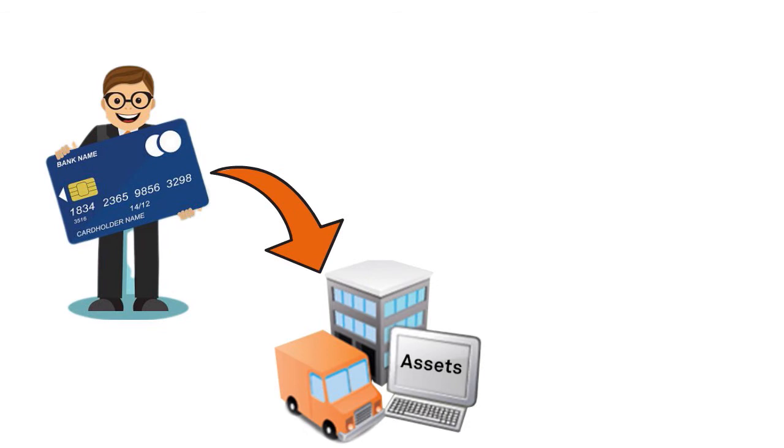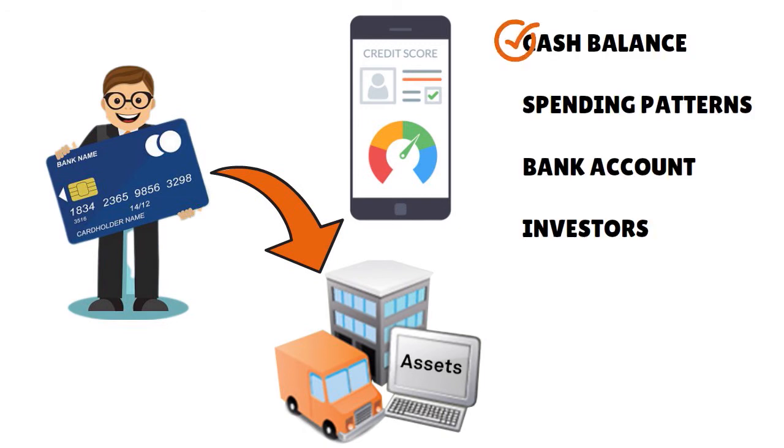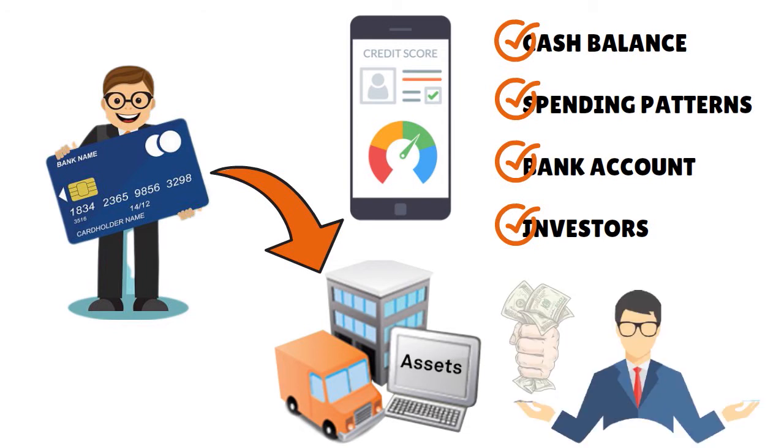Also, instead of considering personal credit scores, Brex determines creditworthiness by evaluating the business itself. So cash balance, spending patterns, bank account balance, and investors. So again, the Brex Card is in the same wave of fintech credit cards that I just spoke about, similar to the Stripe corporate card. And so this separation of personal finances versus business finances is pretty cool. And this can be ideal for the right kind of entrepreneur.